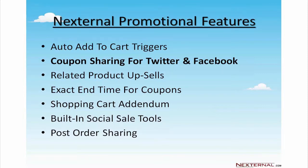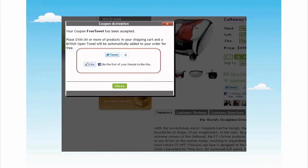If coupons are not exclusive to customer types, let's say your business customers or preferred members, then you want to give them the ability to share that coupon as easily as possible.